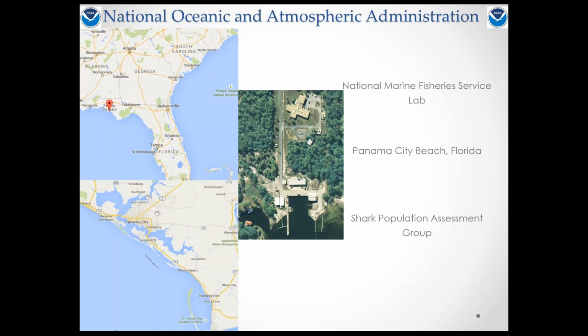Throughout the United States, there are about 6 different National Marine Fisheries Service labs. I worked at the one in Panama City this summer. Panama City is on the panhandle of Florida over here, and this is the lab that I worked in St. Andrews Bay. And basically this lab is just responsible for research for management plans for marine fisheries throughout the Gulf, Atlantic, and even some of the Caribbean.